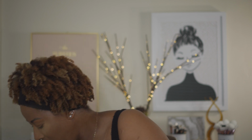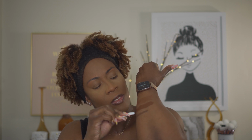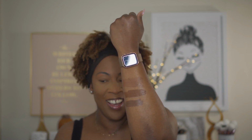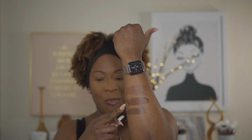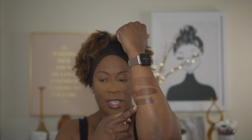So I'm just going to take a little bit of the cream on my scoopy thing, and then I'm going to swatch that underneath. Wow, the SOLEIL. So oh my God. So the top one is the Chanel, the middle one is the SOLEIL, and this one is the Patrick Ta. So that's interesting because when I put the Patrick Ta on, I didn't think it was gonna work. So my question is, is this Chanel gonna show up on my face?